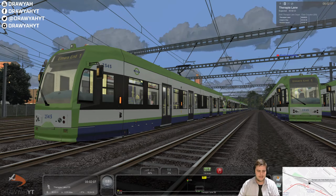But in my searches, I came across an add-on for this. So the Croydon Tramlink, long story short, is a set of tram lines based on former British Rail routes in the south of London, connecting Wimbledon and Croydon, with several residential and commercial venues in between. So today, taking charge of a Croydon tram from here in Therapia Lane tram depot, as far as East Croydon, where another driver will then bring it all the way to Elmers End. So about 20 or so minutes driving today.